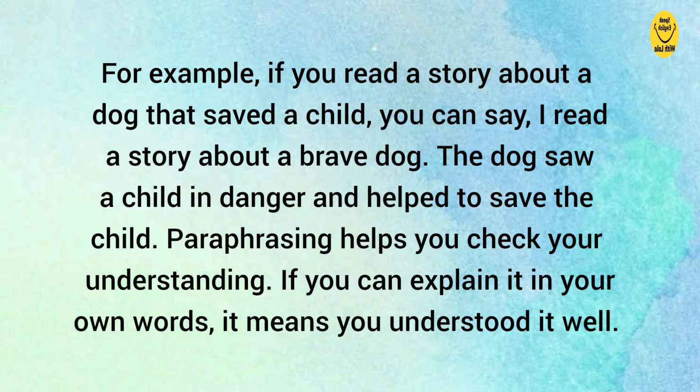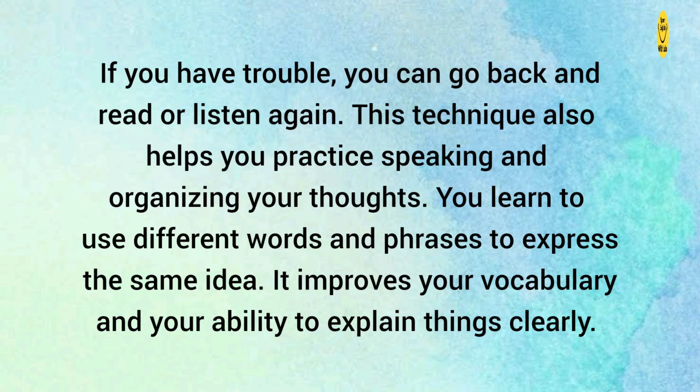Paraphrasing helps you check your understanding. If you can explain it in your own words, it means you understood it well. If you have trouble, you can go back and read or listen again.